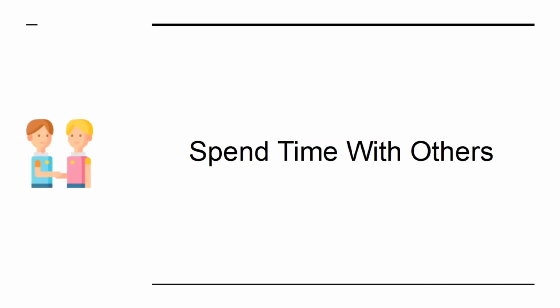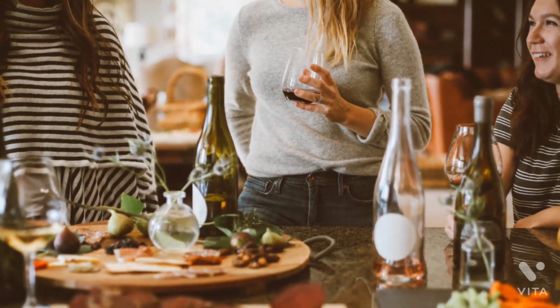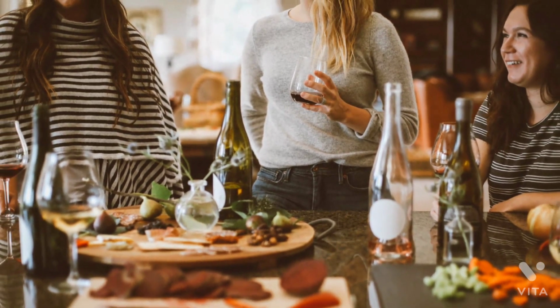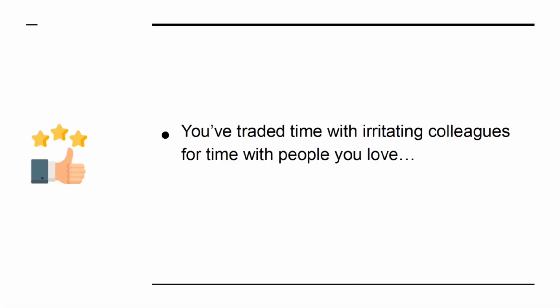Spend time with others. With your office time gone, you might find yourself going a bit mad from the social isolation. A good solution is to spend lunchtimes with others or to meet after you finish work. You've traded time with irritating colleagues for time with the people you love. It's an upgrade.